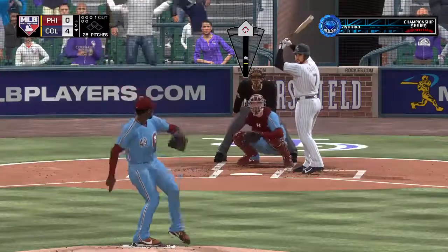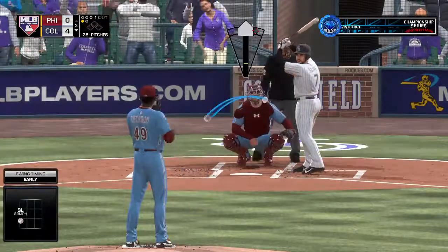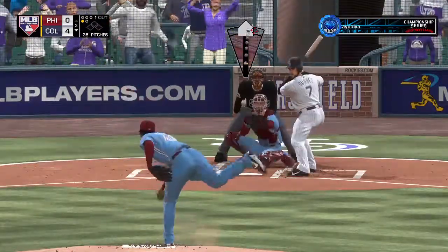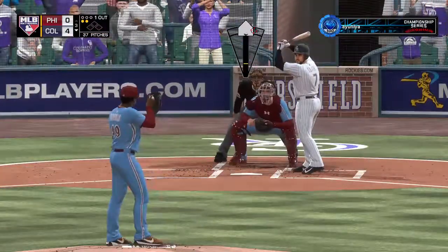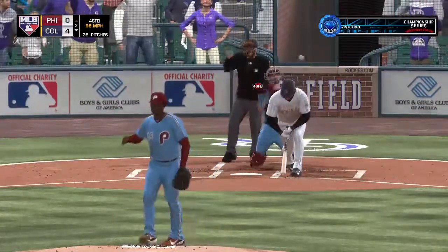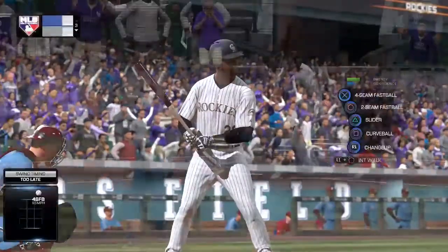A base hit in his first trip. Eugenio Suarez. Swung on and missed for the first strike. 0-1. The windup and the 0-1. Swing and a miss, way behind the big fastball. Into the windup. Here comes the 0-2 pitch. A swing and a miss for out number 2, and a ball he had no chance of making contact with.